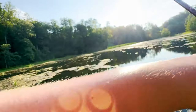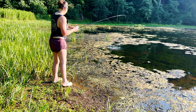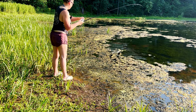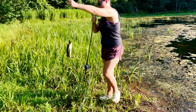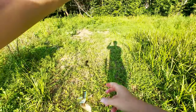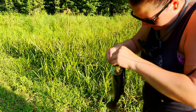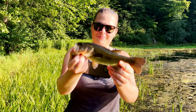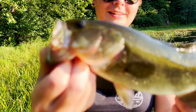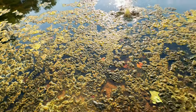Yep. There's another frog fish. The littles are hammering the frogs. Yeah, the little guys want the frog, the big guys want the worm. Thanks for playing, buddy. You destroyed my frog. Good job. About the same size as the last one that ate this frog. All right, give him a gentle toss. Here he goes.